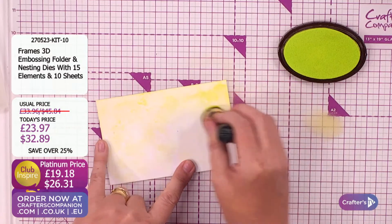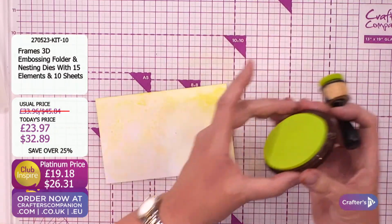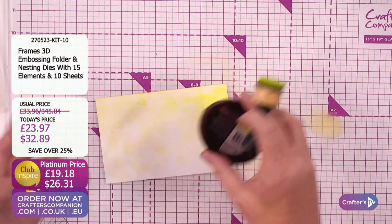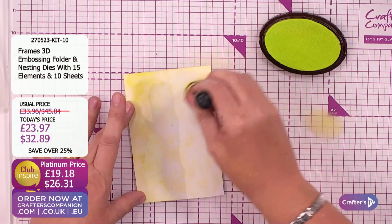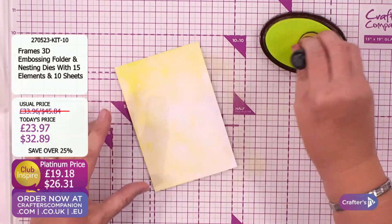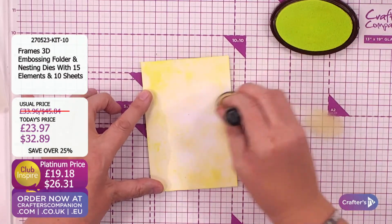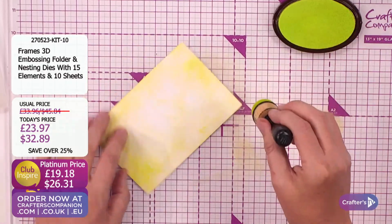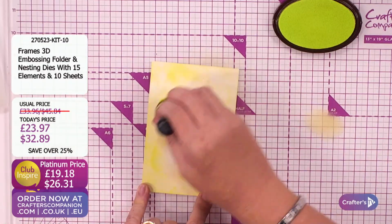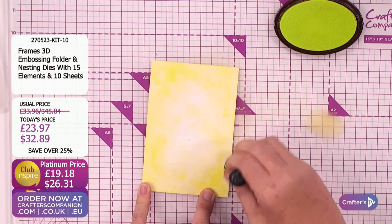If you prefer to do this with your applicator, absolutely fine. You can actually go direct to paper with your ink pad as well and take it on that way. So, depending on what kind of effect you're wanting to get. I quite like this motley effect that it's created now with dabbing some of it up off the mat. And I'm not too worried about the centre because we're going to pop some of those nesting dies in the centre. So I'm quite happy that it's a little bit lighter.